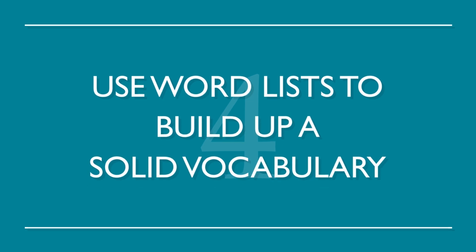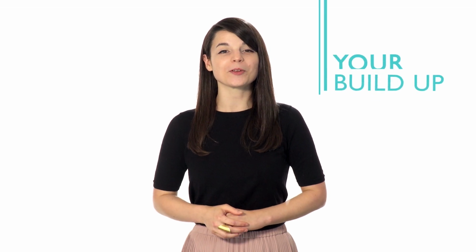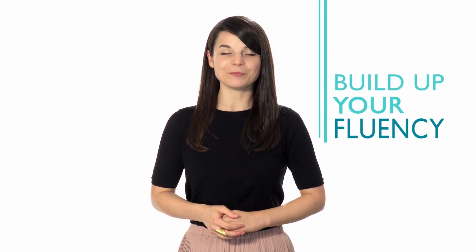Number 4, use word lists to build up a solid vocabulary. This is a great way to build up your fluency, one word at a time.